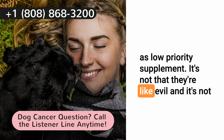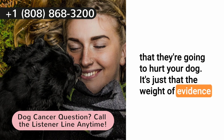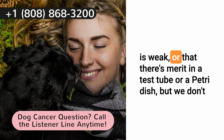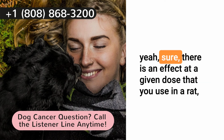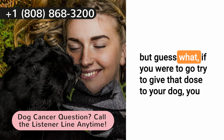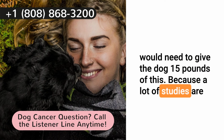It's not that they're like evil, and it's not that they're going to hurt your dog. It's just that the weight of evidence is weak, or that there's merit in a test tube or a petri dish, but we don't have evidence yet in laboratory animals or in living bodies. Or that, yeah, sure, there's an effect at a given dose that you use in the rats, but guess what? If you were to try to give that dose to your dog, you would need to give the dog 15 pounds of this to make it work. Because a lot of studies are like that.